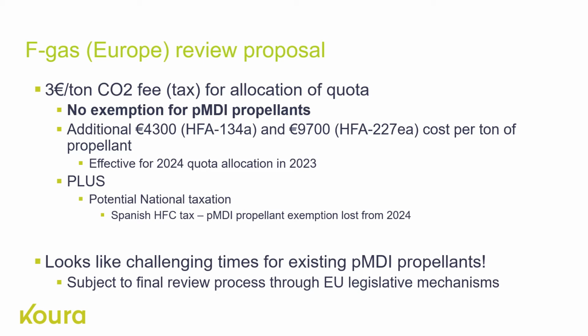For example, Spain has had an HFC tax in place for a number of years. Metered-dose inhaler propellants were exempt from that tax, but that exemption looks to be lost from the end of 2024. So really, in summary, in Europe at least, it looks like challenging times ahead for the existing metered-dose inhalers in terms of availability and a significant price increase associated with this allocation fee.